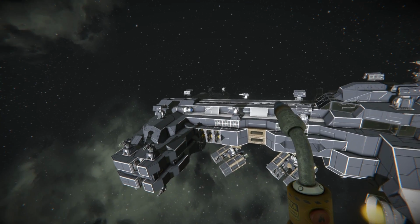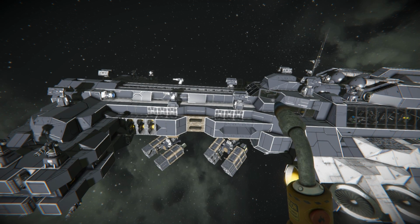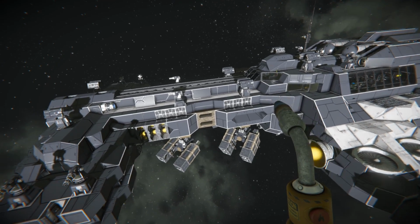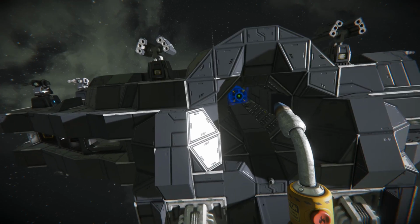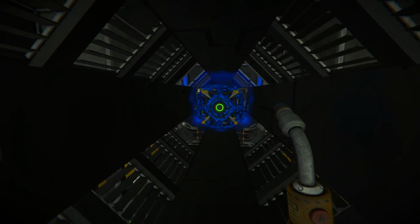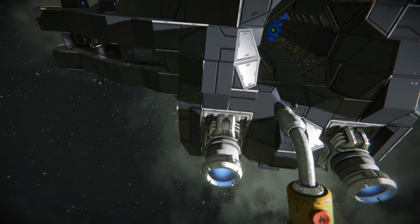So yeah, this looks really cool. I believe this one is actually modless. It does have the DLC in it, or at least some of it, but I don't think it has any mods in it. So this looks like a typical projector-based warhead system set up here, which is pretty cool.